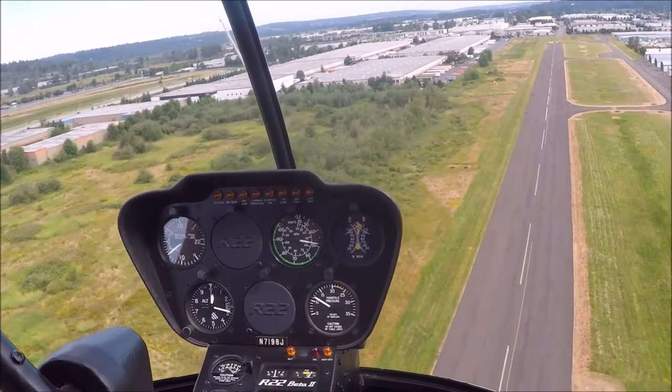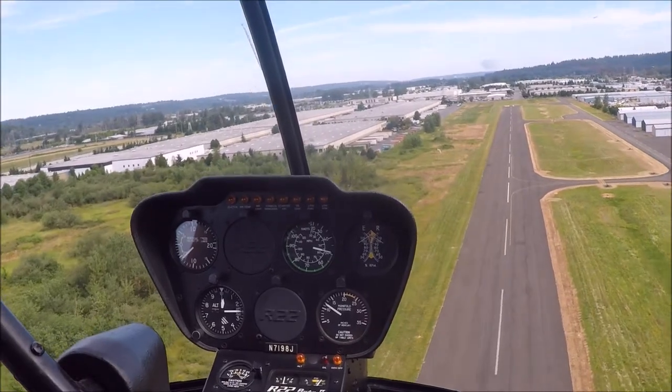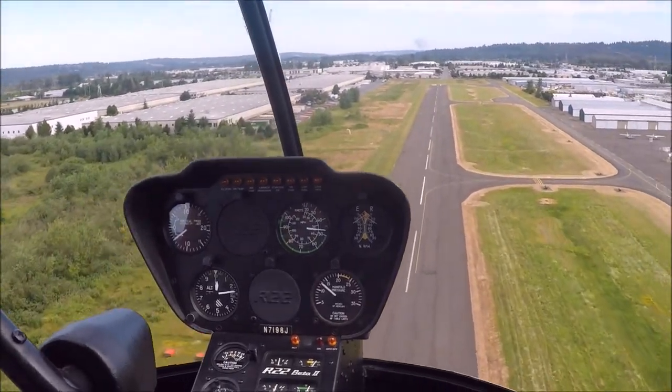You're speeding back up there, so you're pitching forward. I can tell what you're doing is you're staring at the windsock and you're diving for it. Keep your eye on your screw. Use your peripheral to see that.